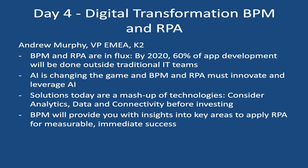And finally today, this morning we learned from Andrew Murphy at K2 on digital transformation, BPM and RPA. Andrew looked at how BPM and RPA are in flux, and by 2020, 60% of app development will be done outside traditional IT teams. AI is changing the game, and BPM and RPA must innovate and leverage AI. He said solutions today are a mashup of technologies and consider analytics, data, and connectivity before investing. And finally, that BPM will provide you with insights into key areas to apply RPA for measurable and immediate success.